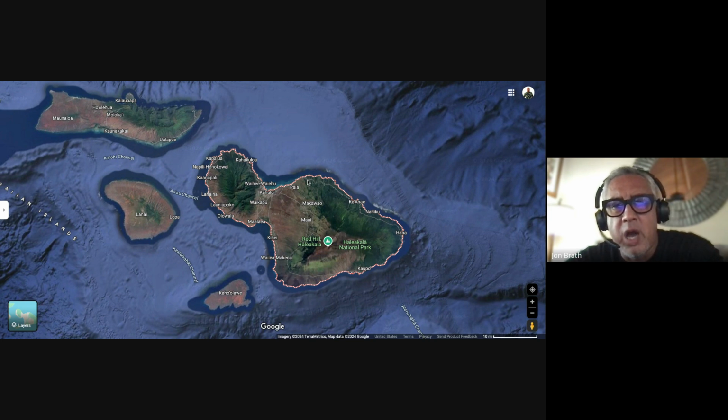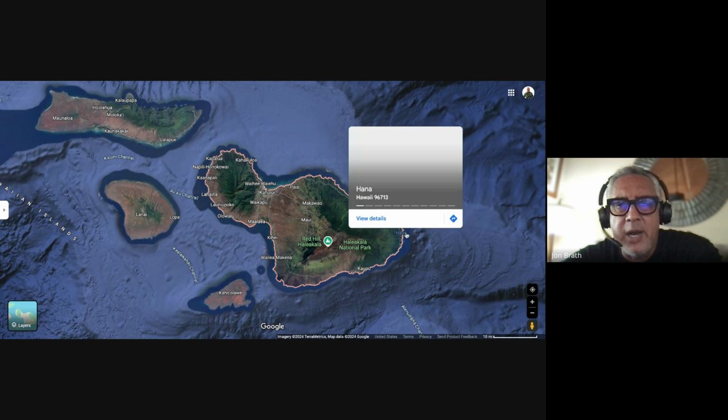And as we come along Hana Highway here, start getting through the 52 bridges and all the different curves as we come into Hana. So Keanae is a big peninsula in here. It was a large Hawaiian village. There's a lot of loi kalo down in there, taro patches. Come to Nahiku, and then finally you come to Hana.